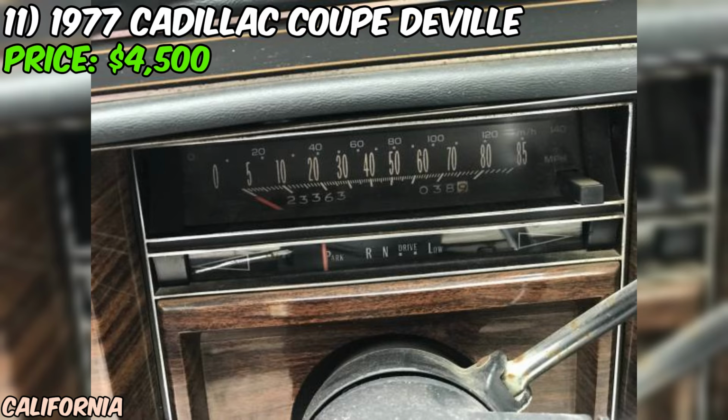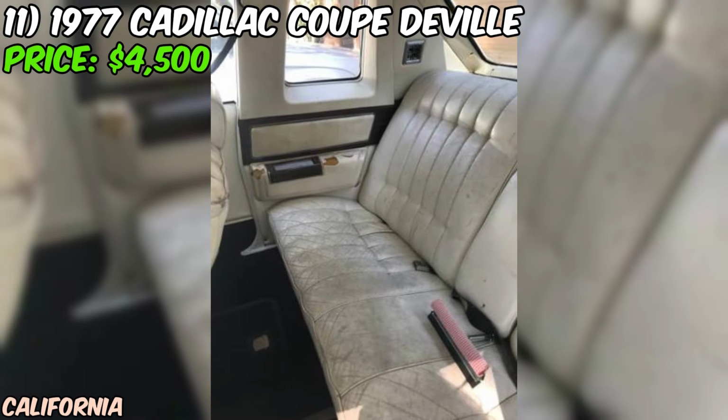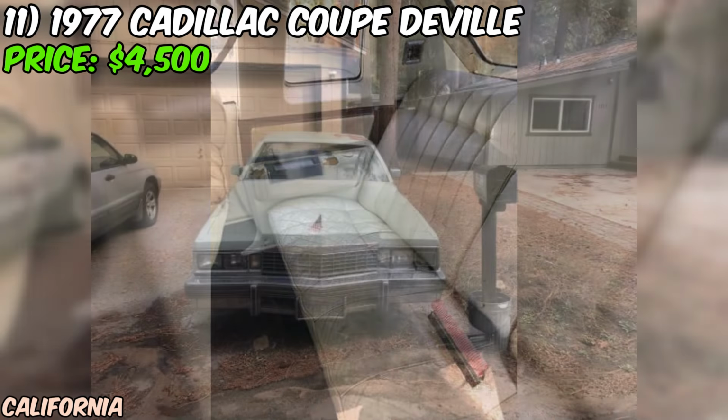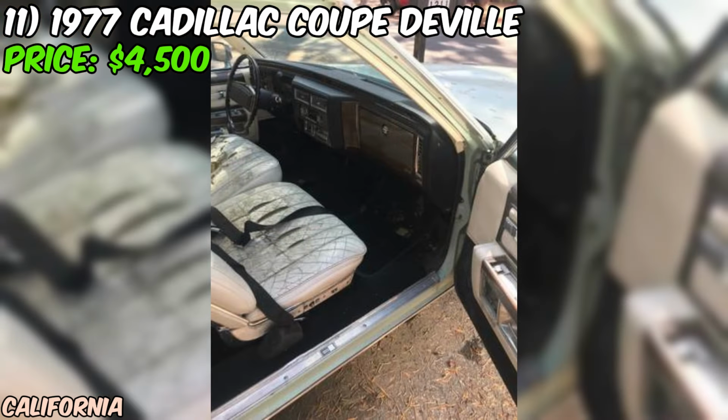Now, let's talk about the overall condition of this Cadillac. The seller mentions that it needs a little TLC, which is not uncommon for a car of this age. They don't provide any specific details about what kind of work the car needs, so potential buyers will want to inspect it thoroughly to get a sense of the scope of the project. However, the fact that the seller is upfront about the car needing some work is a good sign, as it shows that they're being honest about the vehicle's condition.